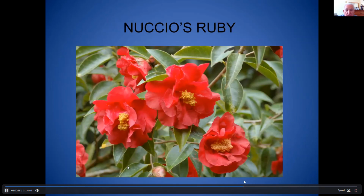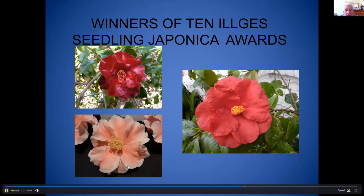One of their better reticulatas is Nuccio's Ruby. Again, nice blooming reticulata, good color. I don't know how many of you know about the Ilg Award, but it's really the American Camellia Society's top award. The top seedlings get this award, and Nuccio's won at least 10 awards, and they're still winning them.